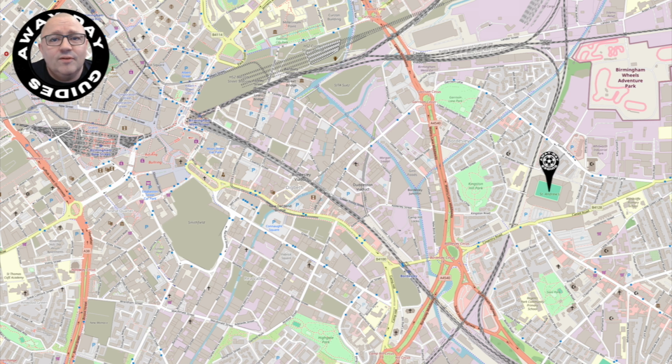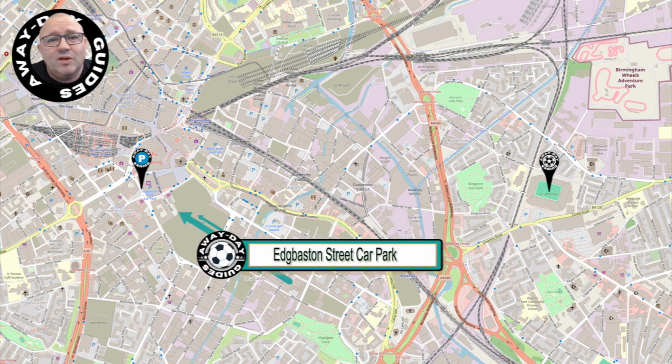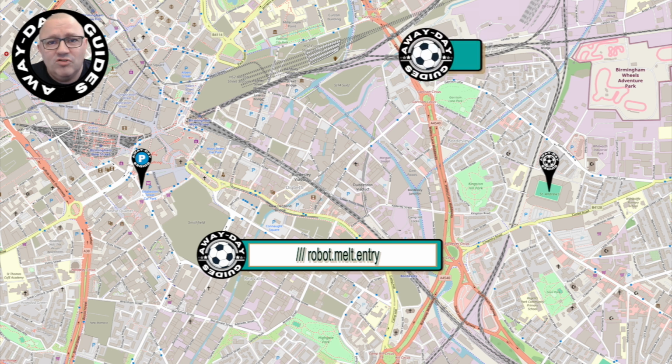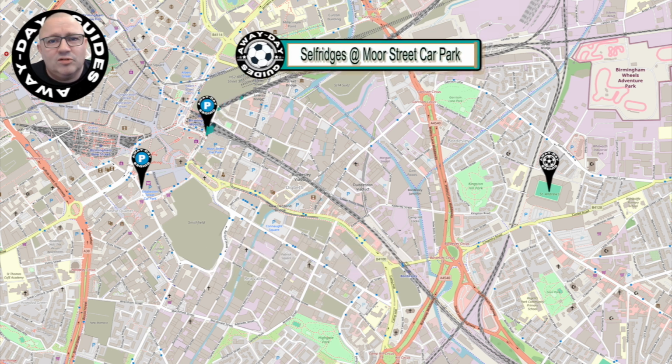Okay, St Andrews. If you're driving in, there's no official stadium parking. There's plenty dotted around between the ground and the city centre. I've picked a couple of the multi-stories out. First one is the Edgbaston Street car park. You can find the entrance to that at Robot Melt Entry. And then a little bit handier for the Bullring, you've got the Moore Street car park. Mostly flap enter will get you to the corner of that way you get in.